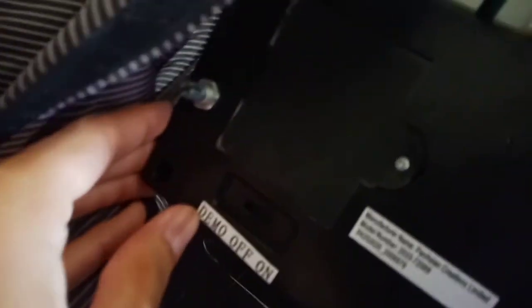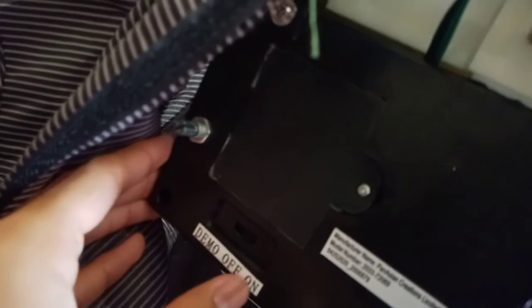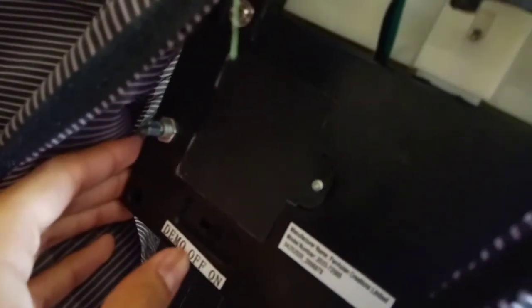And he has a battery compartment here. This is his volume control, and he also has three different options: the demo, off, and on. This means that the sensor is on. This means he's completely off, and this means that you click his little button on his hand. So I'm gonna put him back on demo mode, that way he doesn't go off.